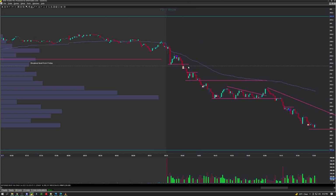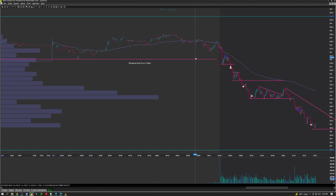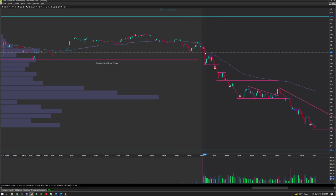But essentially, when I was watching Facebook here, I was noticing that during this whole time, especially these few minutes, there was no green tape for the most part. If anything, it was all in between the bid and the ask, or red. So that was one thing.